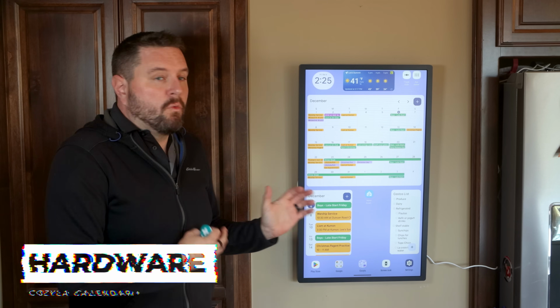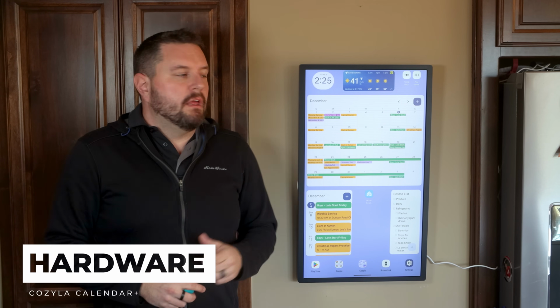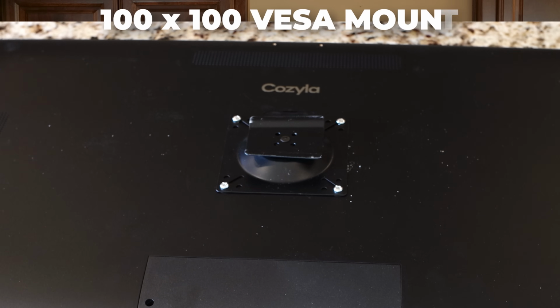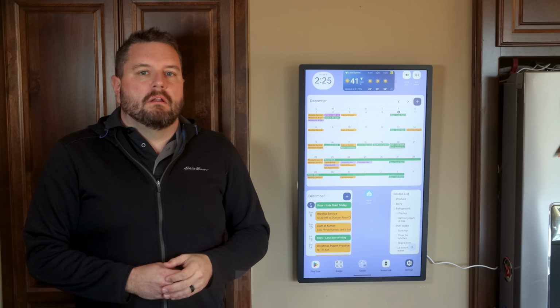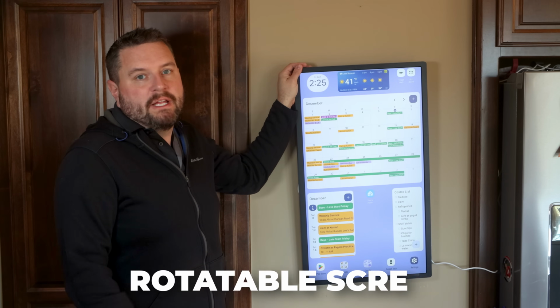Now let's take a look at the hardware itself. Now it does come with a wall mount included in the box. It is mounted on a standard 100 by 100 VESA mount, so you can install this with any other custom mount as long as it fits that size. And with the included wall mount, it can be rotated in and out of either portrait or landscape mode.